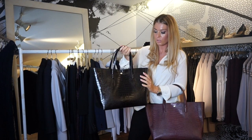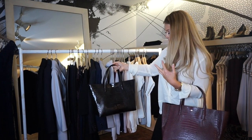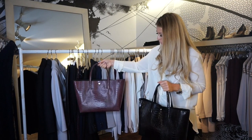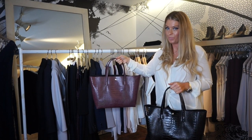I absolutely adore this bag. This sort of croc print is really, really nice. If you didn't want to do the black, I personally love the black. I think it's really chic and goes with everything. And if you wanted to introduce some colour, you've got this beautiful burgundy one as well. But something that shape, that sort of style, classical, but yet practical, which is all what we want.